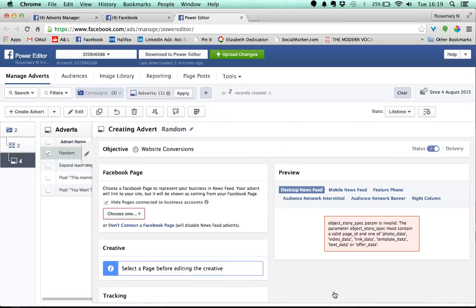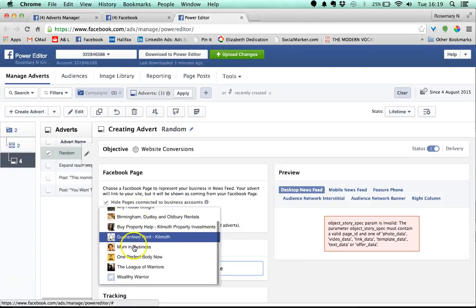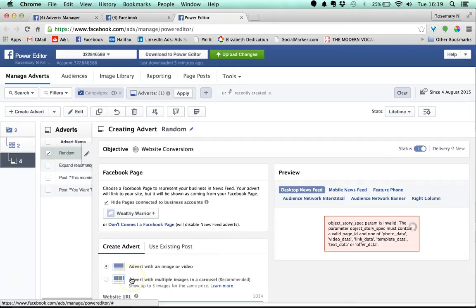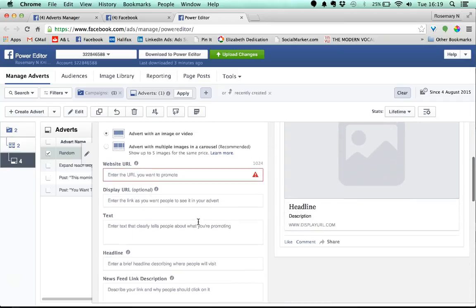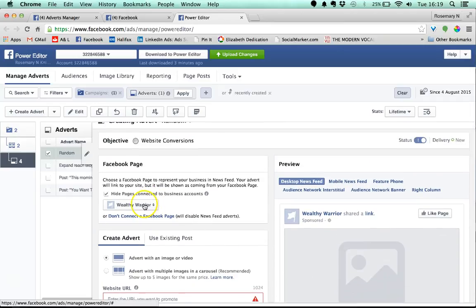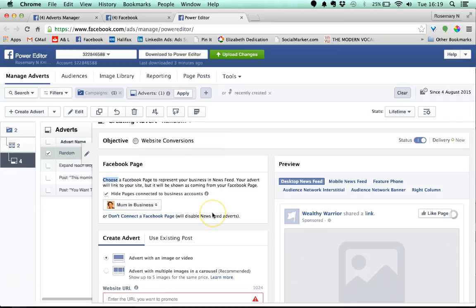At that point, this will come out, so then you can choose what page you would like to have it on. I'll just use one of mine. Let's use the Wealthy Warrior. That's my demonstration page, basically. So put that on there. And then, no, actually, because it's not actually published, I can't use that one. So I will use another one of my pages. Let's go with the good old Mom in Business page.